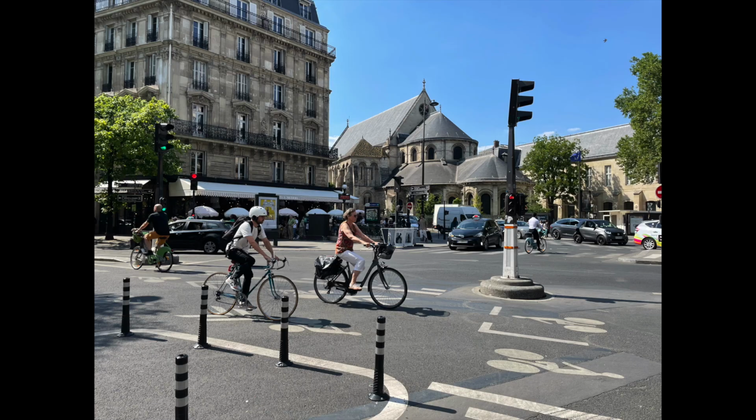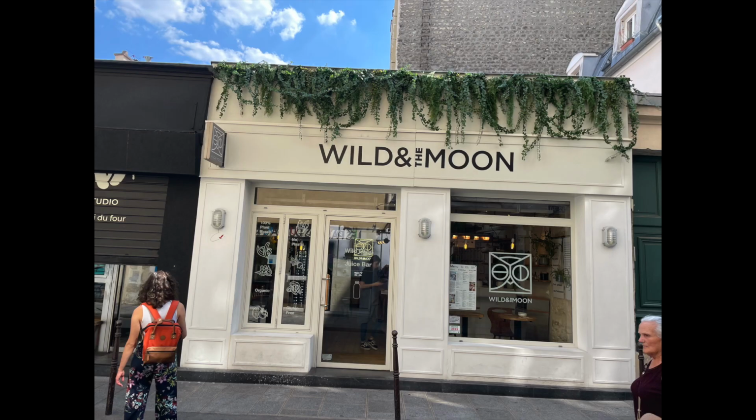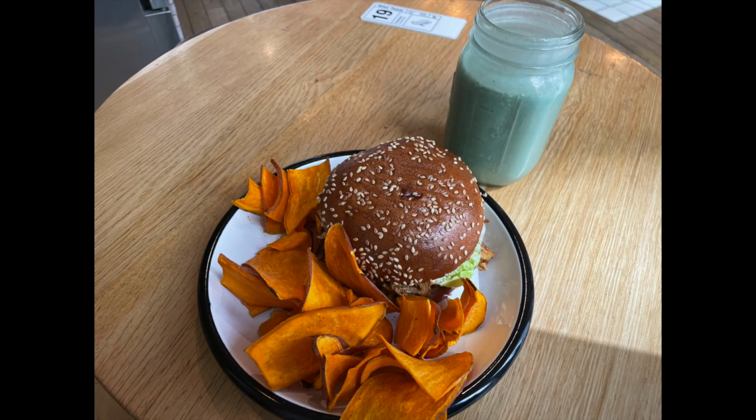These are some street scenes in the area. This is in the 3rd arrondissement. And this is a vegan cafe that I found nearby. And my meal, a vegan burger with sweet potato chips and a very delicious smoothie.